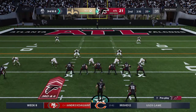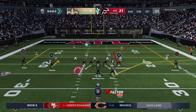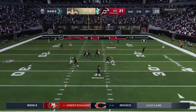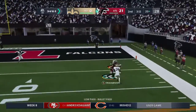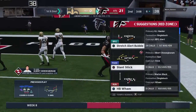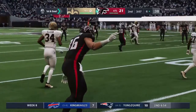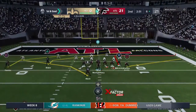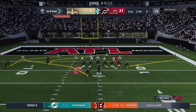The Falcons on 3rd down. They've been okay, 2 for 3 thus far. This will be 3rd and 6. And this is caught at the 8. And the Falcons are going to have 1st and goal as they try to finish off this drive with 6 points. They're able to convert on 3rd down, and that sets up a 1st and goal.